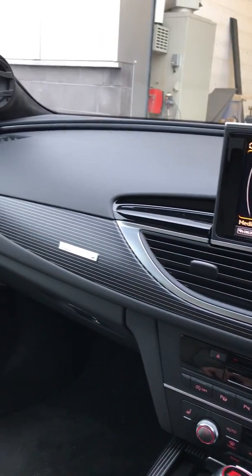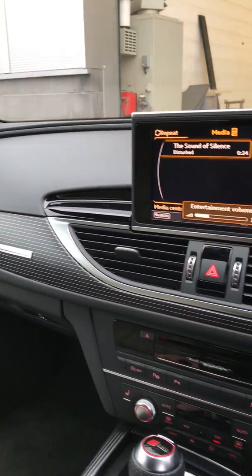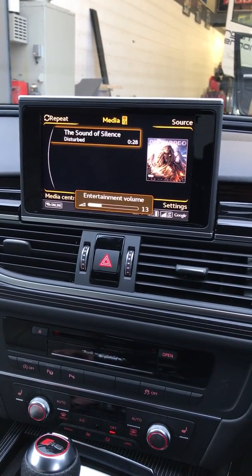This car in particular is very, very good. It's running a 3-way front end, fully active, 12-inch sub in the boot, and 3 big Audi amplifiers, and the result is phenomenal.